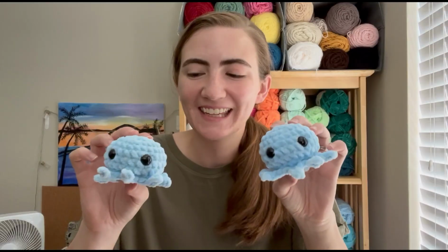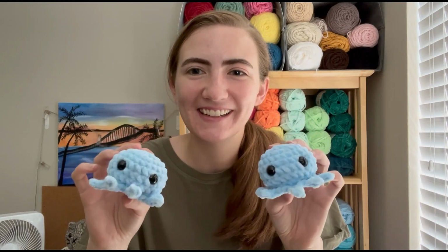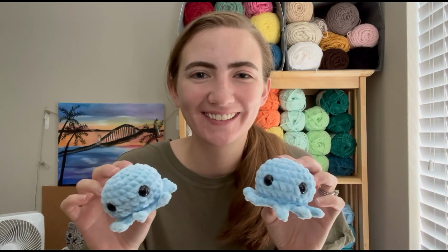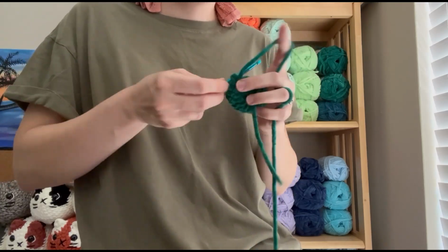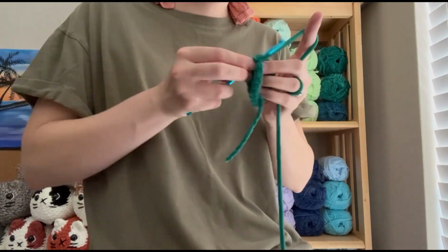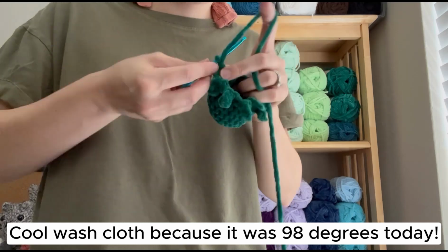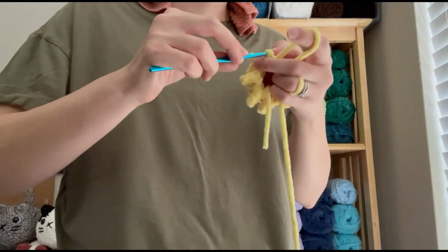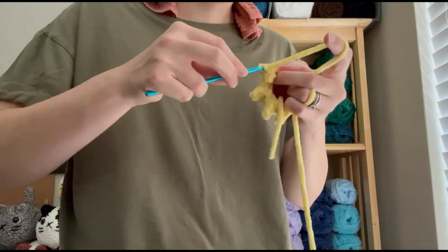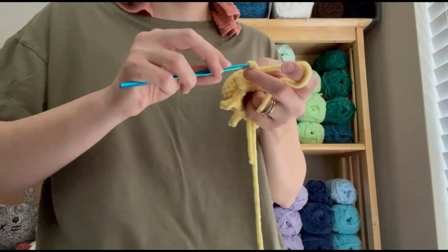Okay, first Octo's done, so I'm gonna go ahead and make another blue one. Second blue Octo is done, so now I'm gonna make the green one. Okay, you guys, the yellow Octo is done.